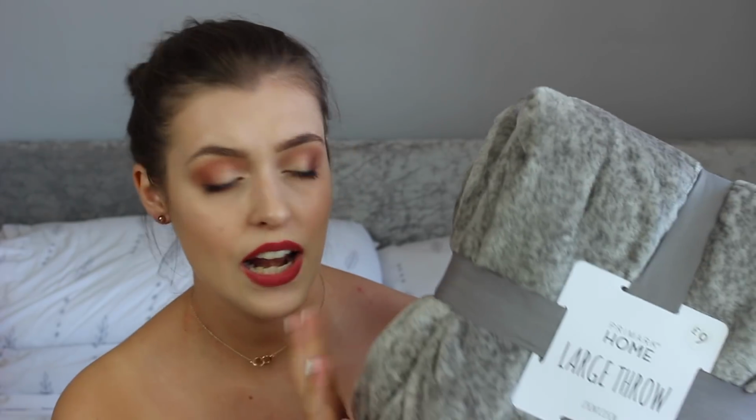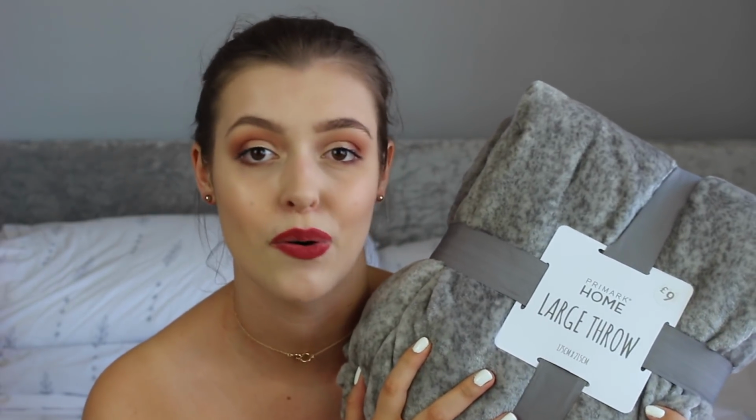It's 175 centimetres by 215, so roughly 2 metres by 2 metres. So yeah, highly recommend if you're after a throw like this. You won't find it cheaper anywhere else. I have looked. Primark is the cheapest place to go, for the quality of them as well.